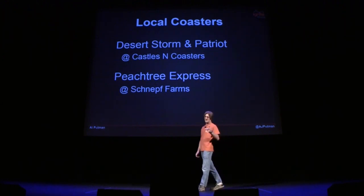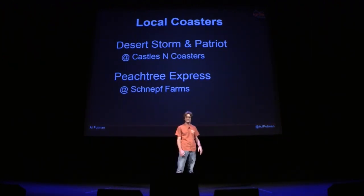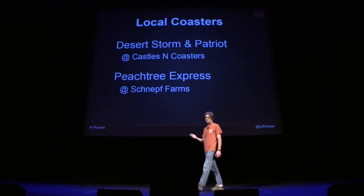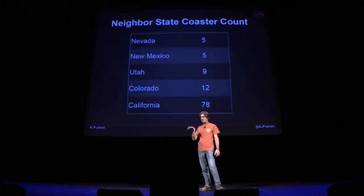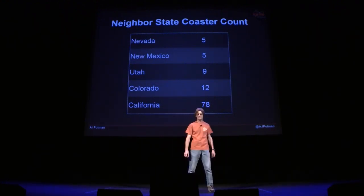All right, in Phoenix, and actually in all of Arizona, there are only 3 roller coasters, and 2 of those are kiddie rides. So people looking for more adventure may need to go to neighboring states. If you go to one of the neighboring states, your best bet is California. They have a record 78 roller coasters.